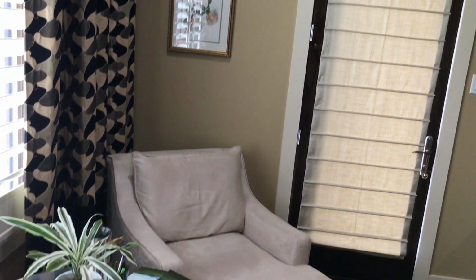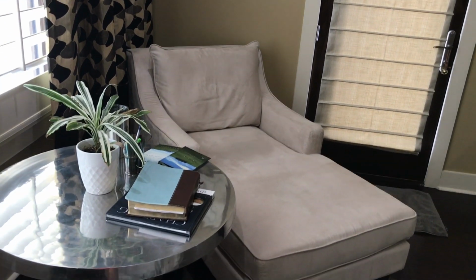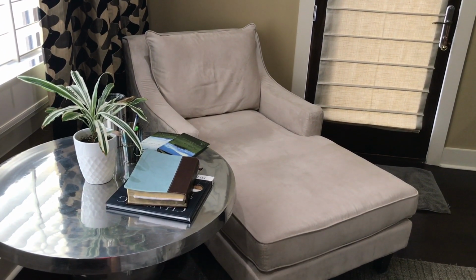And this corner of our bedroom is where I like to have my quiet time or Bible study in the morning.